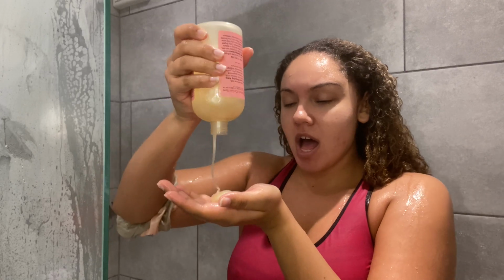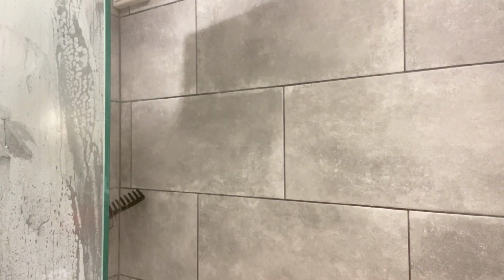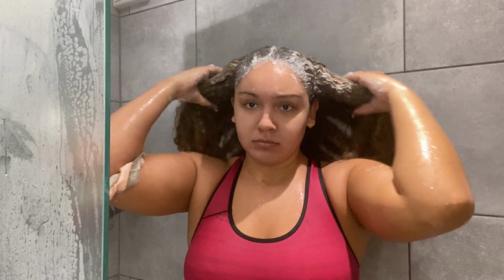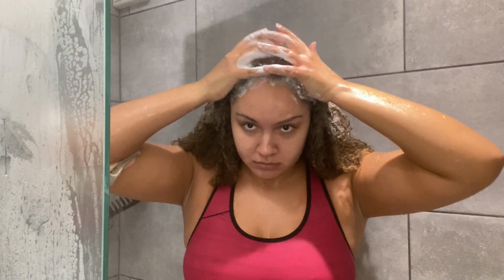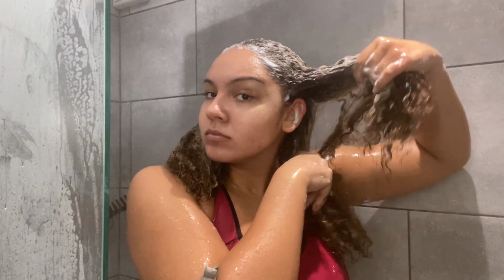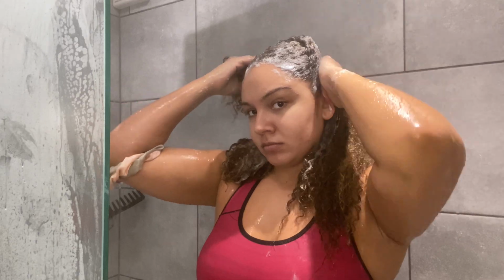I did end up cleansing twice because I didn't want to go in with a sulfate shampoo to completely strip my hair, because my hair didn't feel like it was that moisturised and that dirty that it needed a complete strip. But it did need a more heavy duty shampoo, if that makes sense. So cleansing twice for me is a middle ground between having a normal shampoo that I would use weekly and having a sulfate shampoo that I would use to strip my hair. So that's the reason why I did end up double cleansing.